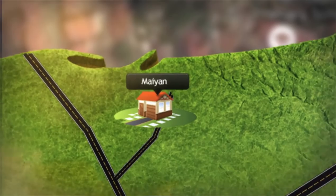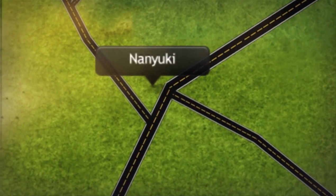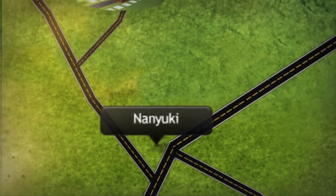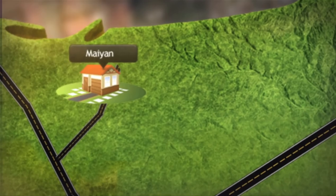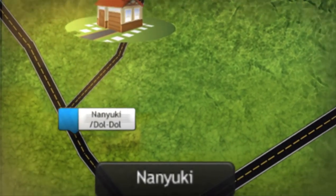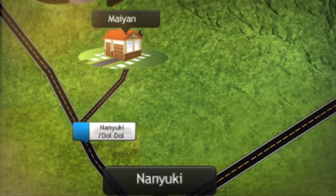Mayan is an exclusive development located within the cosmopolitan town of Nanyuki, consisting of exquisite pool villas with majestic views of Mount Kenya and the Loldaiga Hills. It is situated 2 kilometers off the Nanyuki-Doldol Highway and 20 kilometers north of Nanyuki Town.